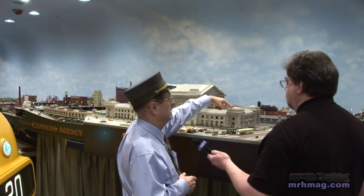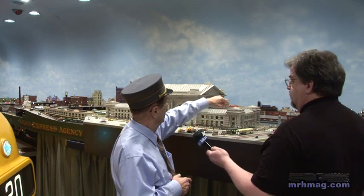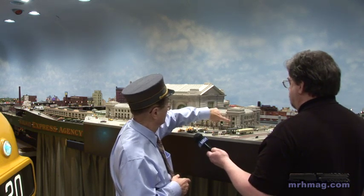This is a separate piece. It's hollow. You can actually see light through the little windows. It had a styrofoam block in it. And then the only other trick is these columns are separately cast and applied.